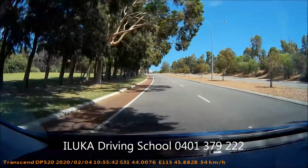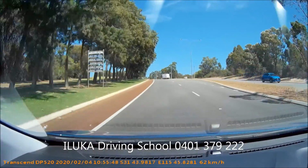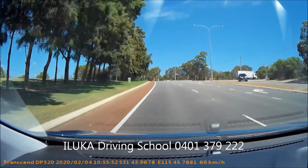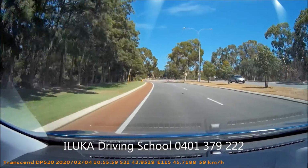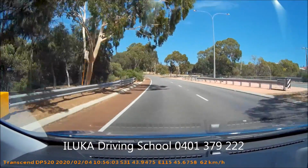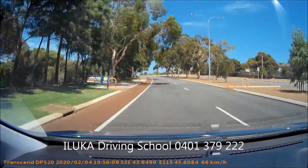Now just to recap the basic rules of merging. As you come up to merge, have a look and see whether your lane is the lane that continues straight or whether it's the one that's going to merge across. If you're merging across, then you have to include an indicator in your checks. So it would be mirrors, indicate, and blind spot check. If your lane is the one that continues straight, then it's simply going to be checking of the mirrors and a blind spot check with no indicate.